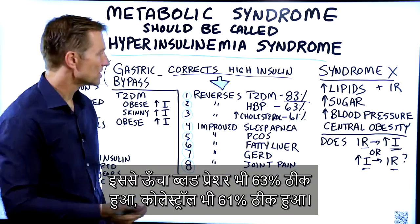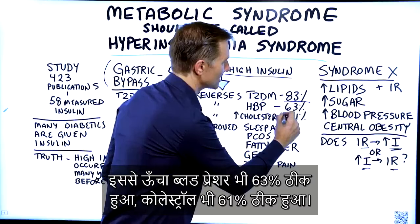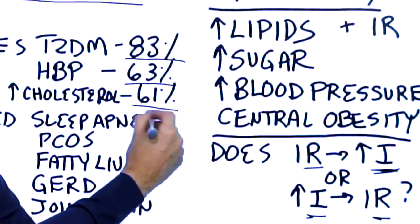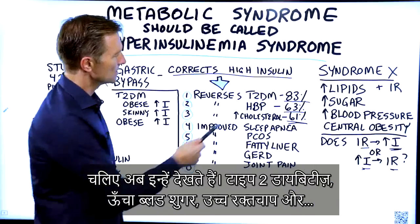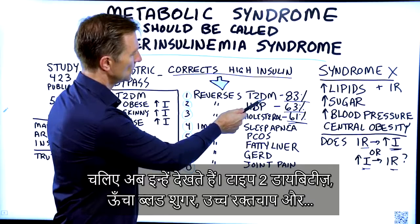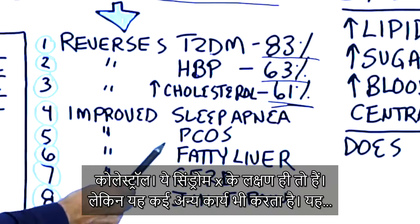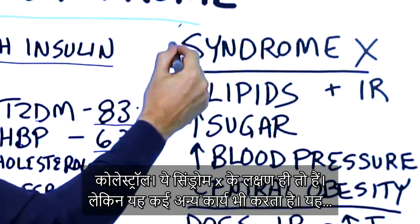It also reverses high blood pressure by 63%, as well as reversing high cholesterol by 61%. Now let's take a look at this. Diabetes type 2, that's high blood sugar, hypertension, and cholesterol. Isn't that syndrome X right here?